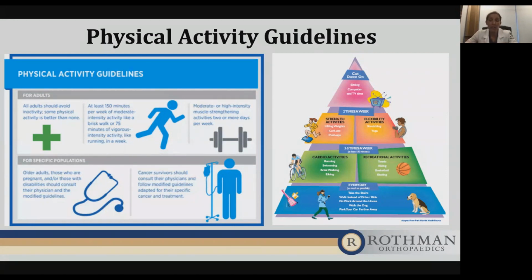And the chart on the right side of the screen here gives us some ideas of things that you should implement in your day-to-day life. So start cutting down on the time that is spent sitting in front of the computer or the TV and integrating things like lifting weights, stretching, and yoga, or more physically active activities like running, swimming, brisk walking, biking, tennis, hiking, basketball, skating, and then even everyday activities that you might not think of as working out necessarily, but taking the stairs, walking instead of driving, doing housework, cleaning, walking the dog, parking your car further. Those are easy ways to get in a little bit more activity, just doing day-to-day things.